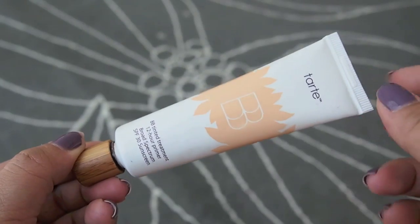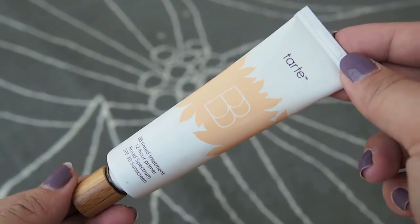Yes. Another present from Sam. This is her Christmas present to me amongst a couple other things. You're so lucky. I know, I really am. This is the Tarte BB Tinted Treatment. It's also a 12-hour primer. A lot of people have raved about this because of its powder finish, and I really like it for the weather here in Singapore, because even with my other tinted moisturizers, it just makes my skin really oily at the end of the day, and this just keeps my skin really matte.